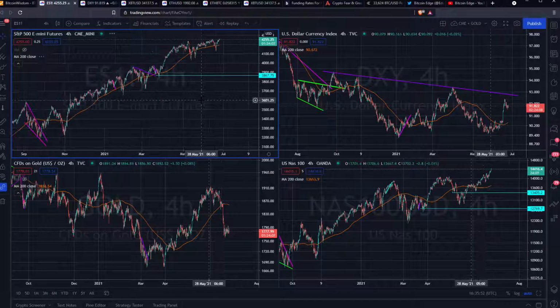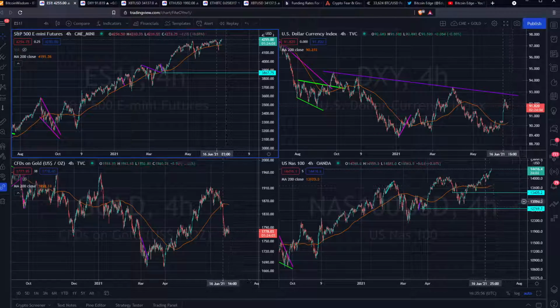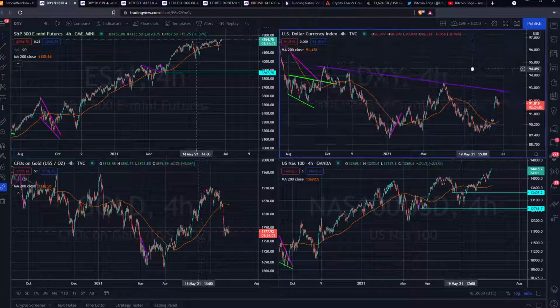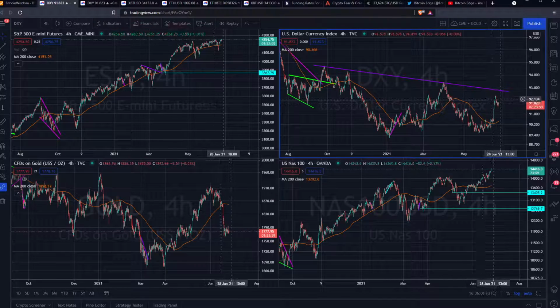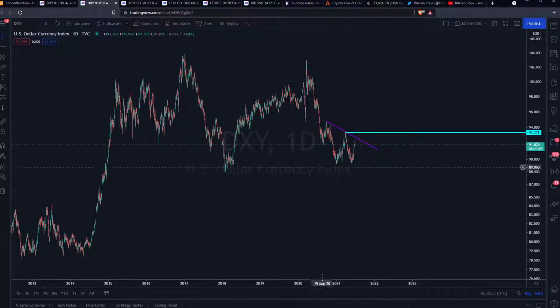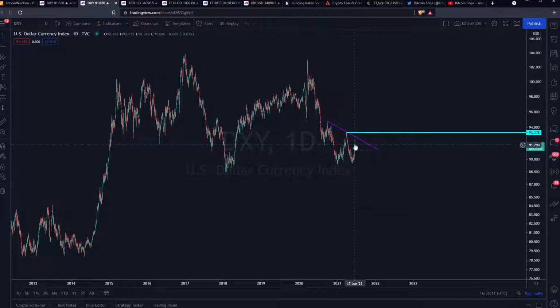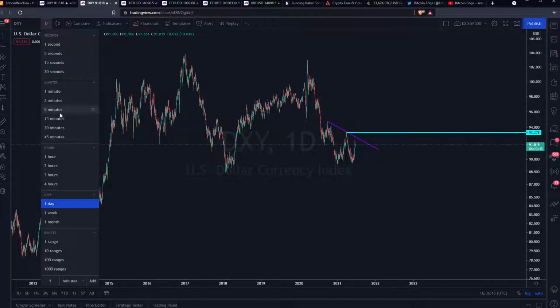The S&P 500, all-time highs. The Nasdaq, all-time highs. The Dixie, looking kind of weak, looks like a lower high. Let's take a closer look. This is what we're seeing for the Dixie, the US dollar index. Up until now, it is a lower high. Let's zoom in a little bit more.